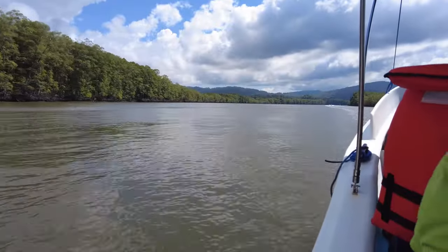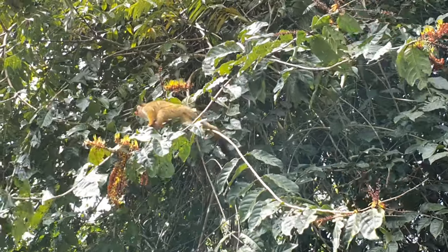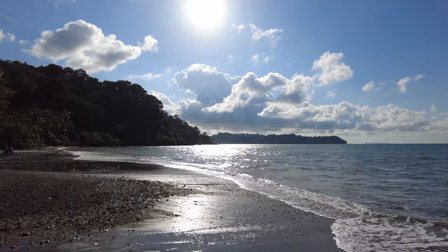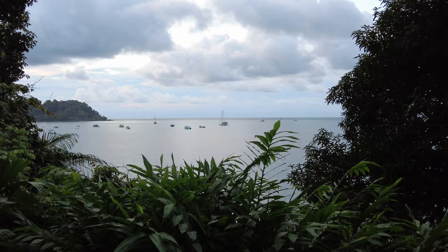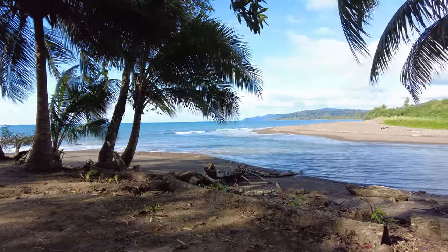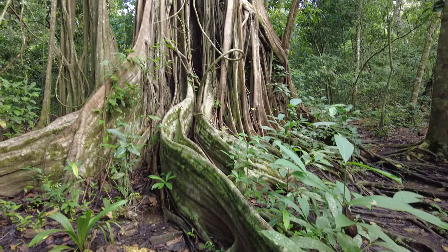Today we're gonna explore the most adventurous corner of Costa Rica, the Osa Peninsula and the area around Drake Bay. The Osa Peninsula lies at the very southwest corner of Costa Rica, at the border to Panama. It's one of Costa Rica's most remote destinations and also features some of Costa Rica's most undisturbed nature. And that's saying quite a lot considering all the national parks that can be found all over Costa Rica.